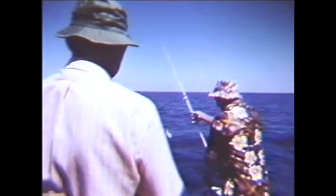And this is only light tackle, too. Yeah, he's using 15 pound here. Let's throw him over and give him a try. How about that? All right, let's go. Get out there and get him, baby!